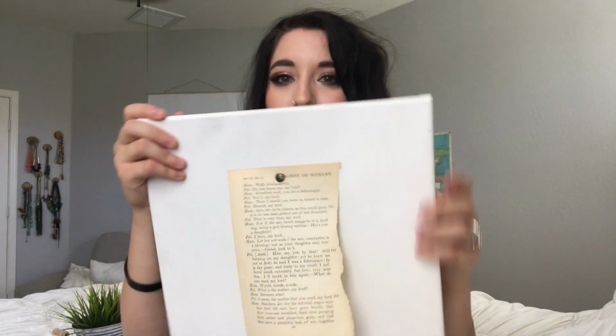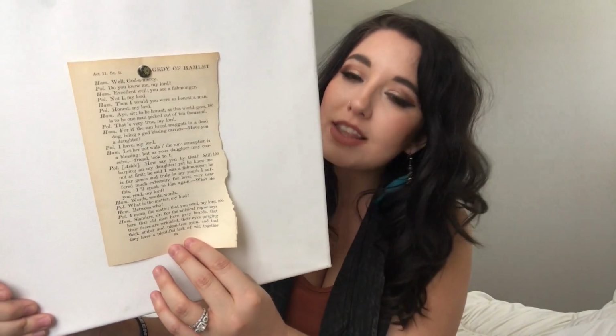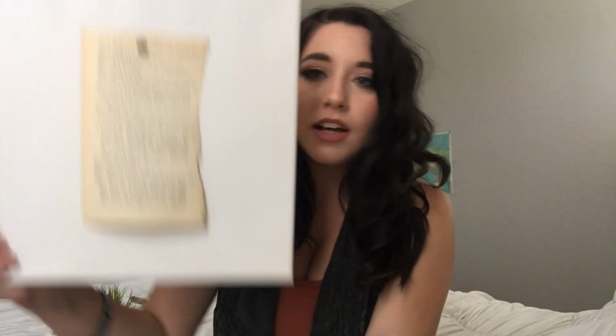You can do this with a piece of wood you have laying around. You can not use a book page. You can use a postcard. You could use literally a leaf from your backyard. Anything that is kind of neutral like this, pop it on there. Just stick a tack through it. This is so easy and cheap, and it makes it look like you put a lot of thought into what you are doing.